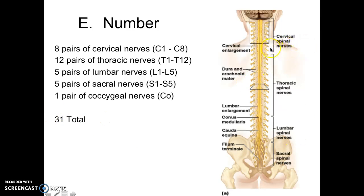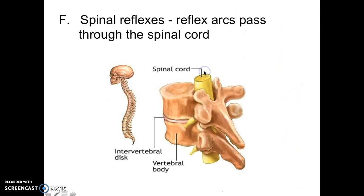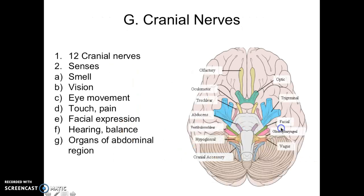And you can kind of see how you have the pairs. So they come in through both sides of the spine. The reflex arcs, we already kind of went over that, but you have your spinal reflexes. Those are a lot faster. Reflex arcs pass through the spinal cord. So when you stimulated those sensory receptors, it would come in through the dorsal root, dorsal horn, through the ventral horn, ventral root, and back to the muscle and stimulate it.